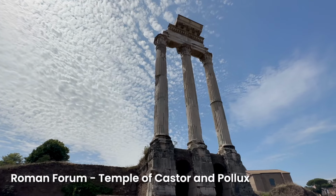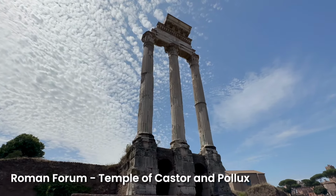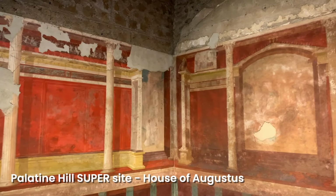This ticket also includes access to the Roman Forum and Palatine Hill and the super sites there. The reason it's called Arena 24 Hours is because you can visit the Roman Forum and Palatine Hill within 24 hours of your Colosseum booking time. So why do I believe that this ticket is a game changer?